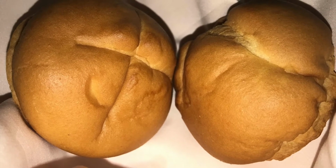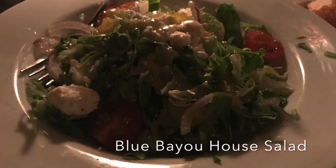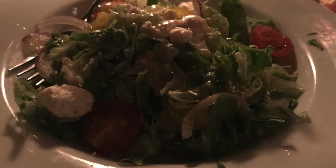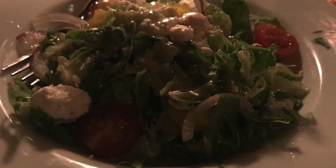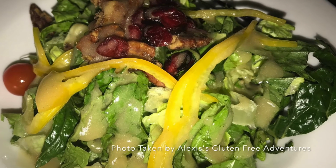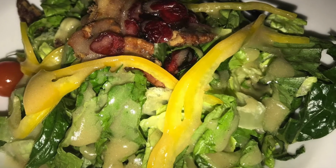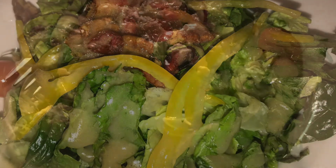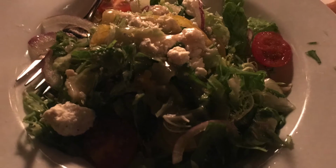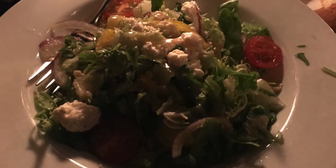dairy-free butter alternative. For appetizers, gluten-free guests can enjoy the Blue Bayou House Salad, made with romaine lettuce and frisee, bell peppers, cherry tomatoes, red onions, caramelized pecans, blue cheese, and cranberries, served in a sherry vinaigrette. And this dish can be made dairy-free by omitting at least a few of the items in the dish, so be sure to ask about that. And we love this salad for the sweet and savory flavors and a bright, fresh vinaigrette, which is really lovely.